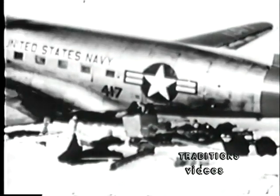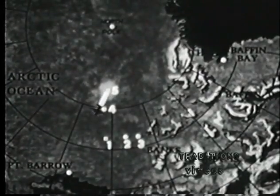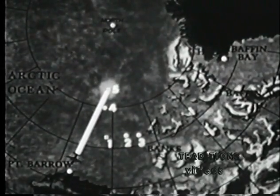It hurts to abandon this faithful plane, but it's the only practicable solution. The men and gear from the R4D are returned safely to Point Barrow.